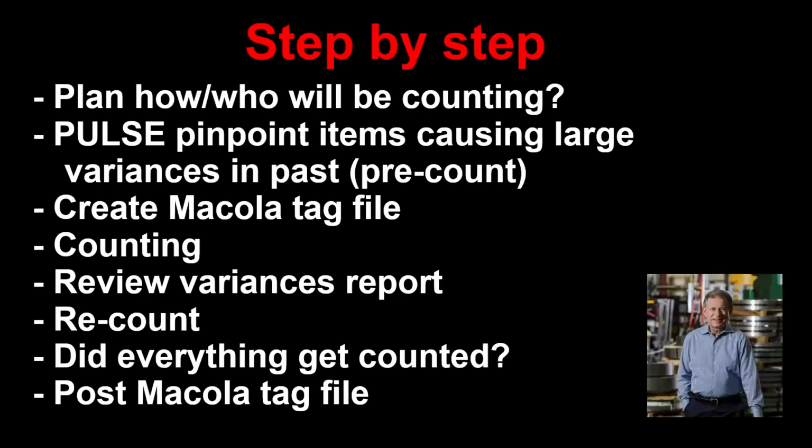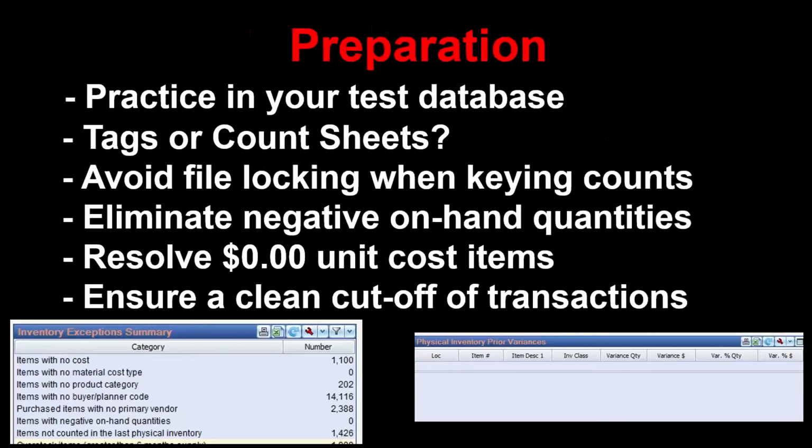and therefore you have a lot more team spirit, where if somebody's getting bogged down with sections that are hard to count or items that are hard to count, they get a helping hand from those who are waiting to go home. And then when everything is counted, everything has been reconciled, then you post the tag file. So that's kind of the overview with some of my 2 cents worth.